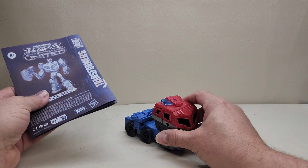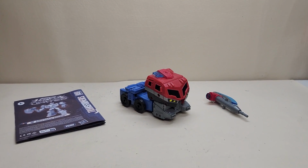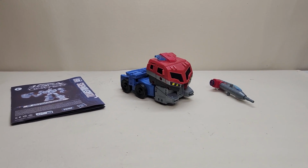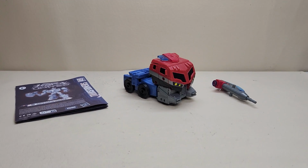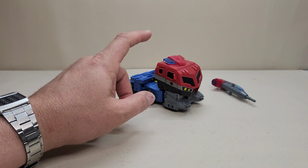Now this figure is relatively easy to transform. I did transform it without the instructions the first time. I have seen a couple of reviews on it, so if you've already done that, then this is actually a very simple but fun transformation.